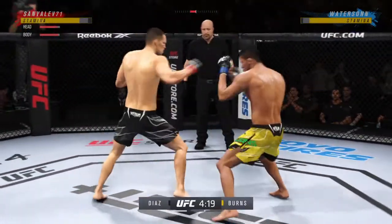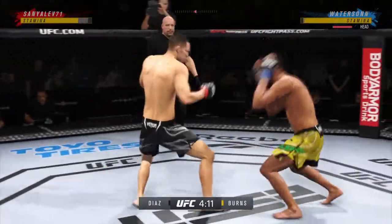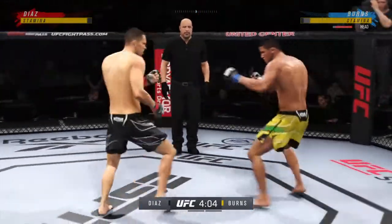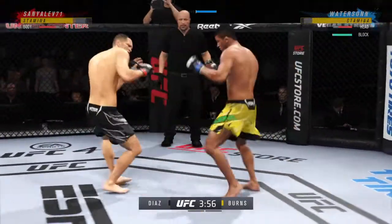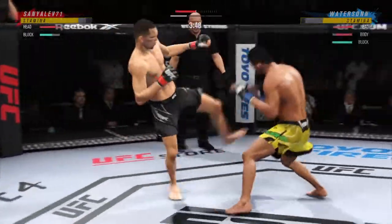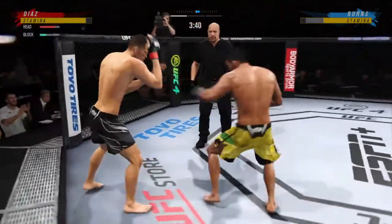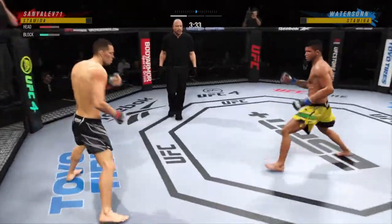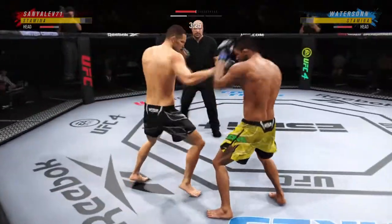Nice punch by Burns. Well, he misses with the left punch there. Oh, really using his reach advantage as he landed the jab there. Well, it's one thing to have length, it's another thing to use it, and he does it as well as anyone. Nice kick there by Burns. Bleeding over the left eye now. Ooh, head kick lands, he's hurt. Diaz gets caught with that punch.